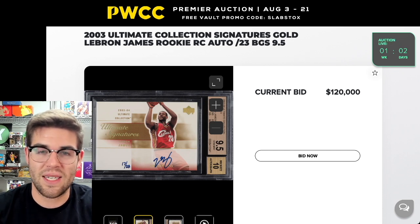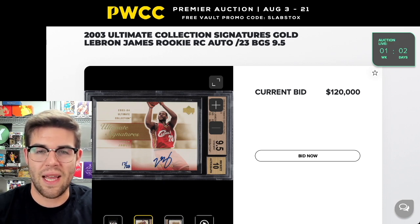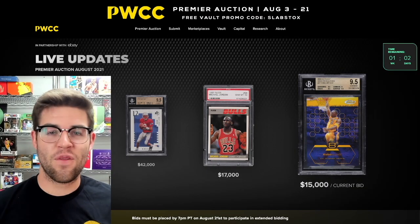It will be interesting to see how much this sells for in comparison to even an Exquisite RPA of 99. We saw the SGC 9.5/10 sell for close to $1 million last month. So let's see how this gold auto numbered out of 23 performs at the end of this auction in a week and some change. That is it for today's video.